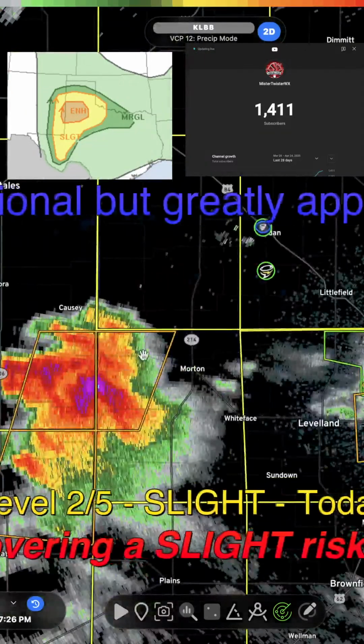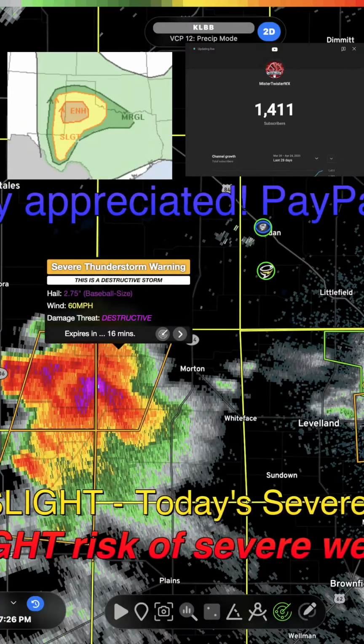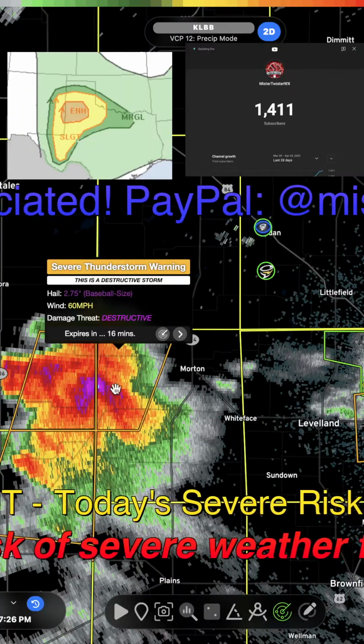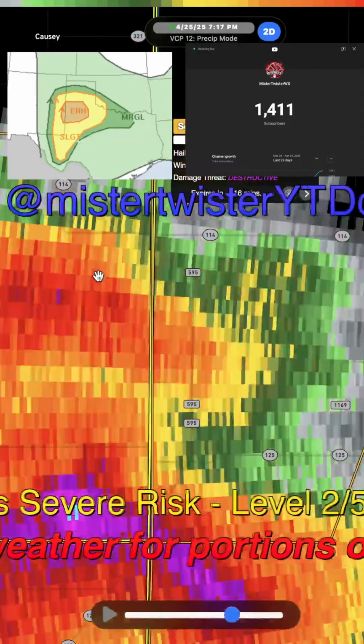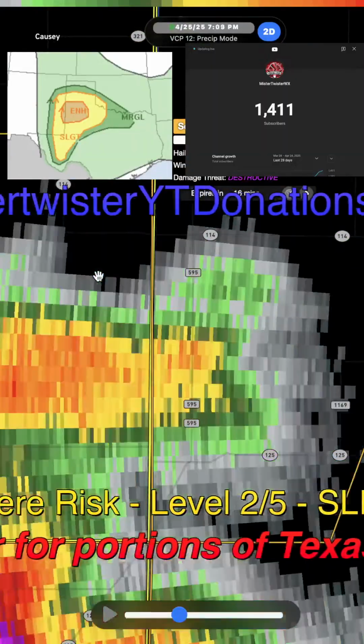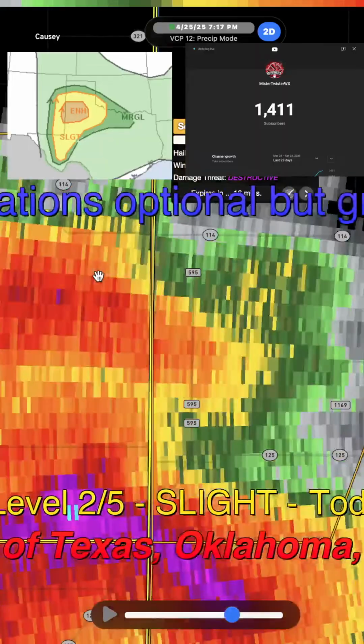Okay, destructive storm. This has just been upgraded with baseball-sized hail, still 60-mile-per-hour wind gusts. So get away from windows if you are west of Morton, Texas. This is moving north-northeast. So north or west of Morton, Texas, you need to be in your safe spot.